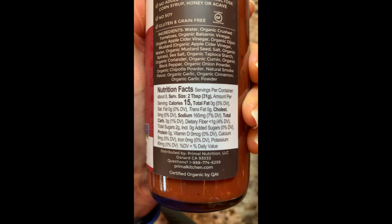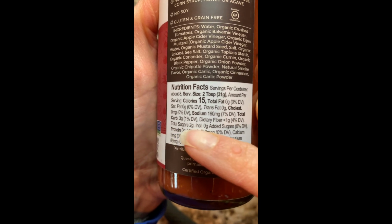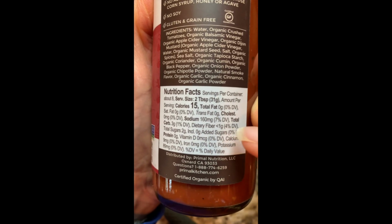We're comparing this barbecue sauce to the previous barbecue sauce. Let's check out the nutrition facts first. And what we see is total sugars of 2 grams, which is fine, those are naturally occurring, included 0 grams of added sugars. This is what we want to see.